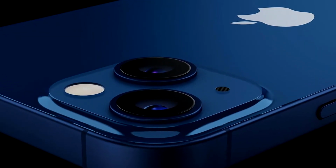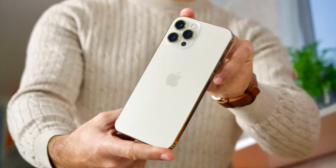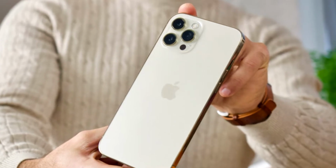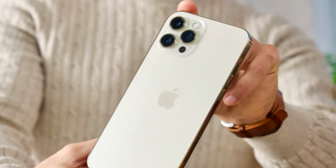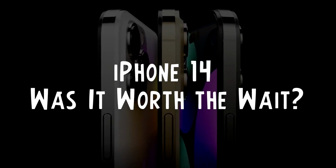People wait all year to see just what Apple's going to throw into the next iPhone, and although it's always tempting to go for the newest and shiniest iPhone available, picking up last year's model is often a great way to save some money and end up getting more bang for your buck too. iPhone 14, was it worth the wait?